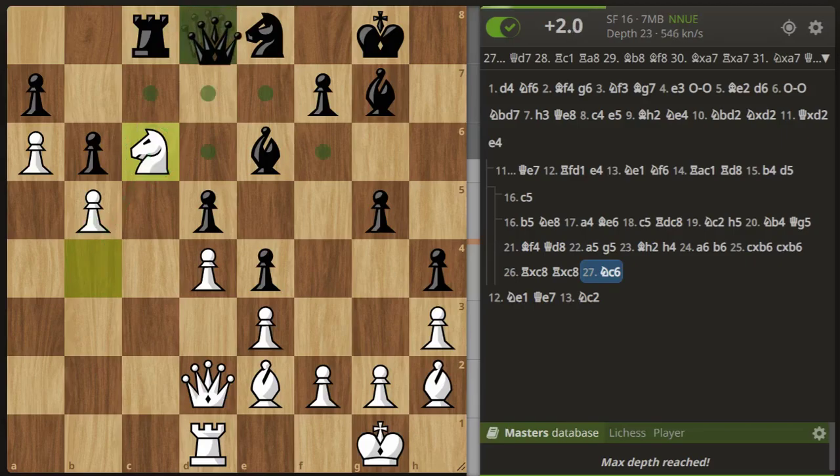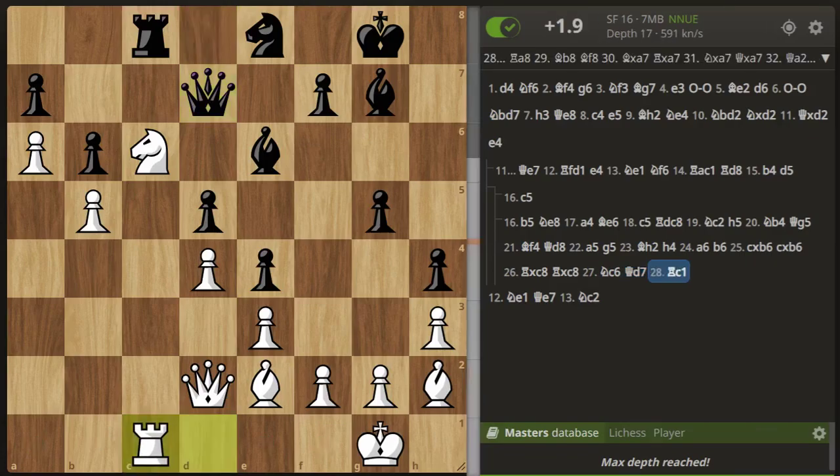Alright, queen to d7, rook to c1. And now f6, a miserable looking move, but Black is placing the highest priority in keeping the White pieces out of the e5 square, either the knight or the bishop. Knight b8.